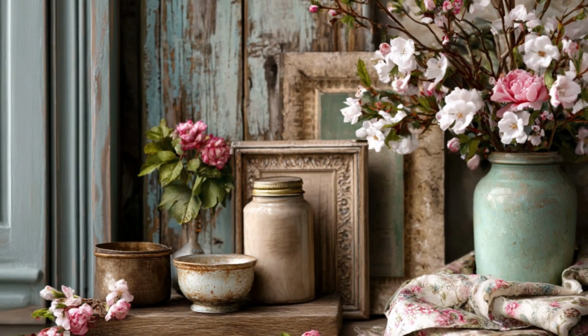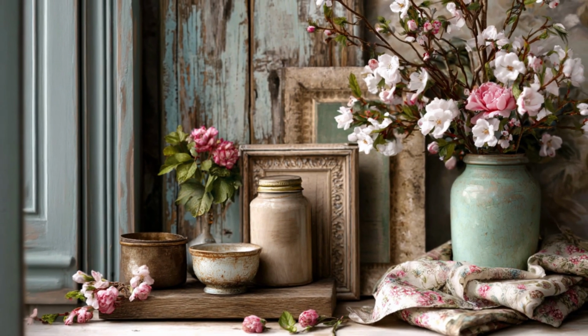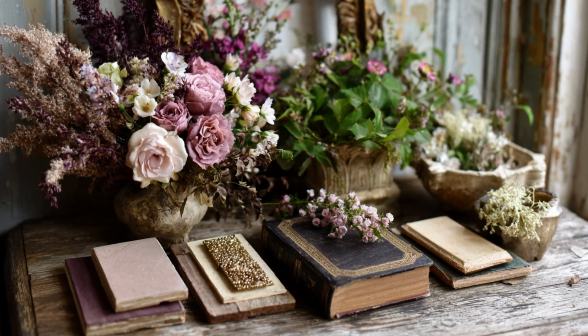Avoid stark contrasts or modern neons. Instead, choose layered tones that feel like aged wallpaper or a time-worn book cover. These colors evoke tranquility and warmth, perfect for welcoming guests.